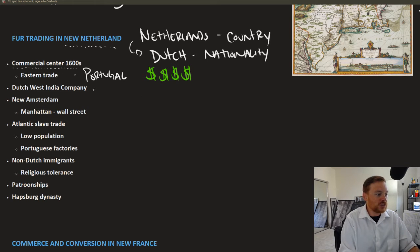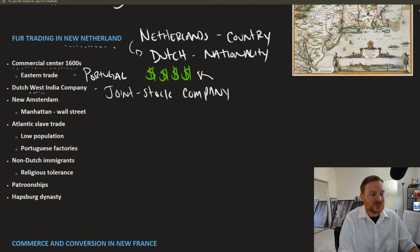One of these joint stock companies is the Dutch West India Company. This is a joint stock company, which is like a modern-day corporation that's primarily interested in making money, interested in trading. The Dutch capital is New Amsterdam, right? That is the capital city located on modern-day Manhattan. New Amsterdam is where New York City is located today.